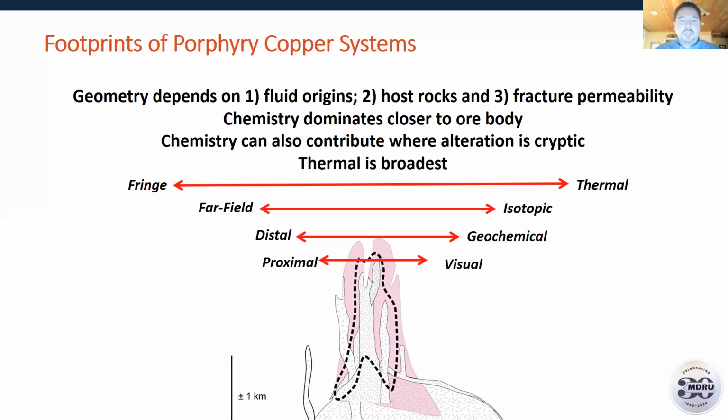And so how do we identify these fluid components that potentially host or originated the deposition of metals distally away from that deposit, or especially when it's buried under cover and we may not necessarily recognize it in our exploration setting?